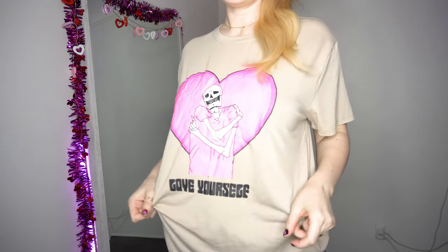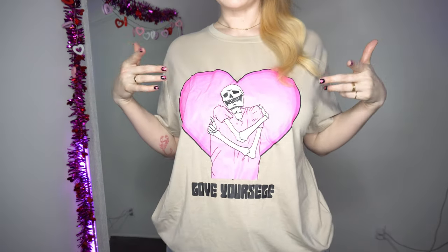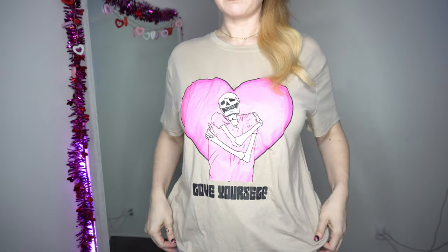We have our next look, which is just a super cute oversized shirt. It's very comfortable, super cute if you like graphic tees like me, and it's a neutral color, so you can wear it with a lot of different things. The shirt says love yourself, with the skeleton on it. It's super comfortable.